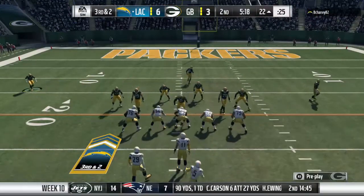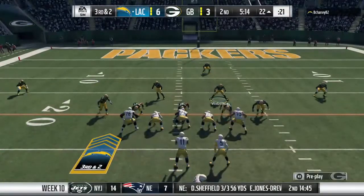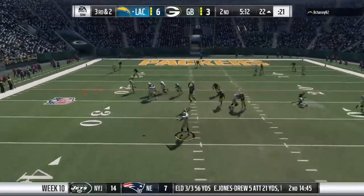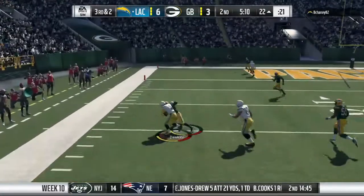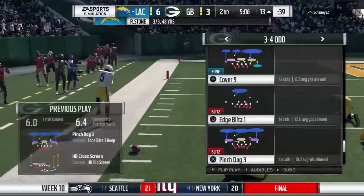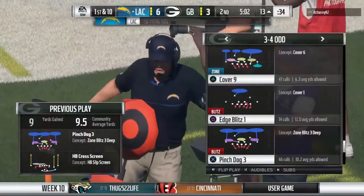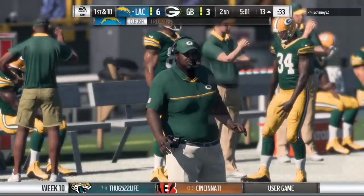Watch him now, Barney! Set! Green, 39! They'll go to the air here on 3rd and 2. Oh, it's a screen pass. That's complete. And he takes it down to the 13 and picks up the 1st. They get 9 out of that one, and as a result, the drive continues.